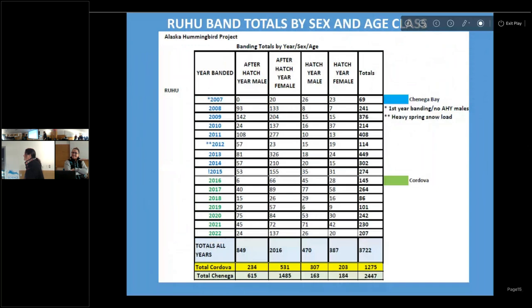So basically, what I just want you to get out of this graph is we've split our categories up into four categories: adult males, adult females, hatch year males, birds born that season, and hatch year females. So this is my Chenega data. This first year is the year I was being trained, and we started halfway through the season when the males had already left. So that's why we don't have any males in 2007. There were males there, but they left before I started. And then 2012, the snow apocalypse year. So you can see the really big difference in bird numbers we had that year just because of the snow year. Okay. And then this is beginning here in Cordova.